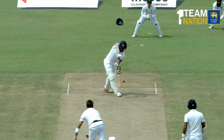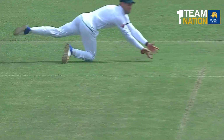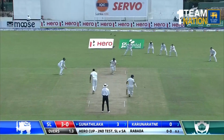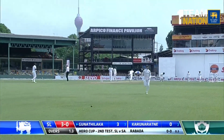This is a good shot. No real movement on offer for Dalstein there. It was full face of the bat and well struck, well timed. Waited for it and punches that down the ground.